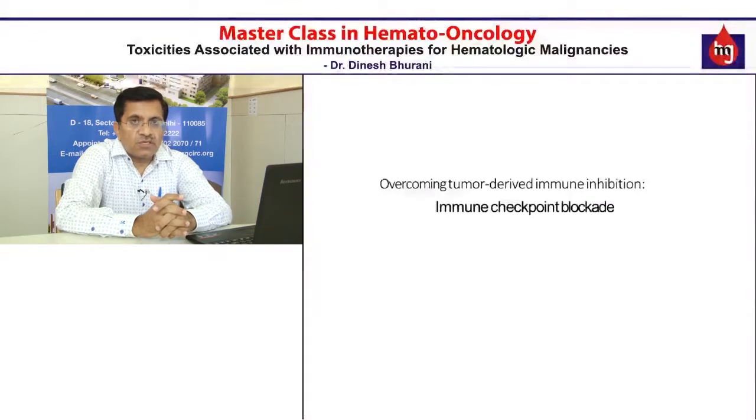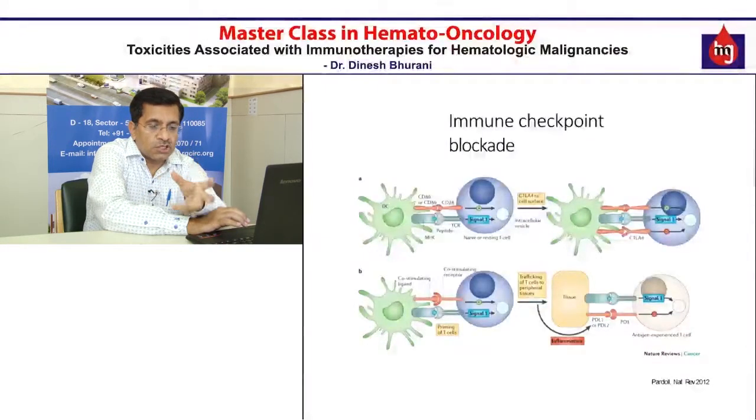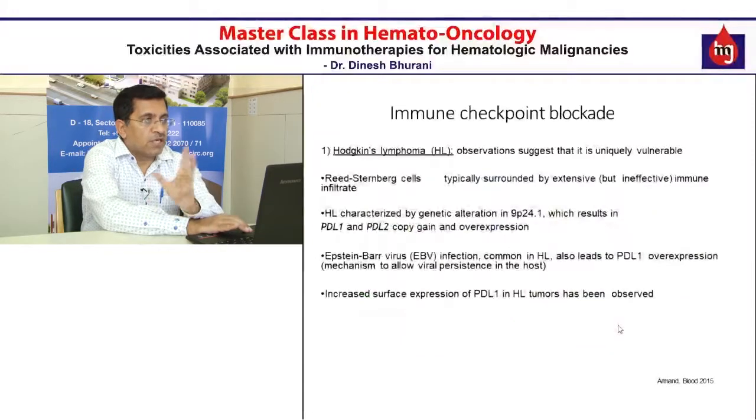Overcoming tumor derived immune inhibition is immune checkpoint blockade. This is a cartoon showing it. The tumor evades T cell immunosurveillance by expression of PD1 and PDL1, and whether we can prevent this tumor derived inhibition. There are many things in development. Mostly they have been used in solid tumors. We've not been very lucky with the checkpoint inhibitors. Hodgkin's lymphoma has been a leader in hematological malignancies in the use of immune checkpoint inhibitors.